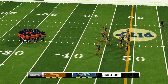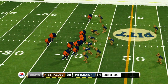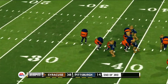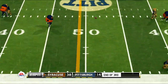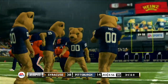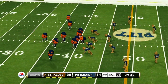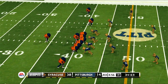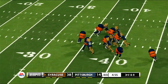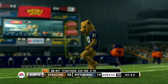All right, we're just about set to start action here again in the fourth quarter. And he throws it away. From their own 41-yard line, it's third down. Can't ask for much more than a three and out. Great job, defense.